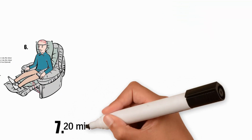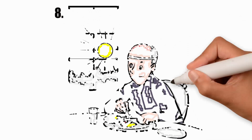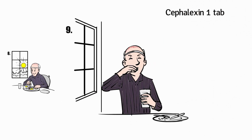7. 20 minutes prior to sleep, you may take Alprazolam, Xanax, 1 tab. This will help you sleep in this position. 8. Eat a good breakfast when you wake up. 9. Take your meds after breakfast. Cefalexin, 1 tab. Prednisone, 1 tab.